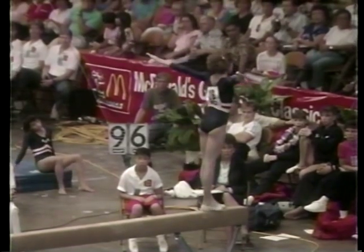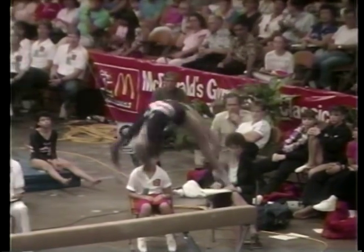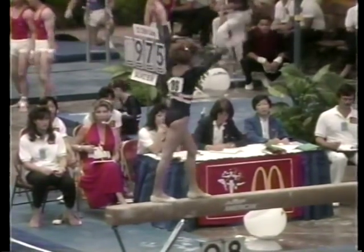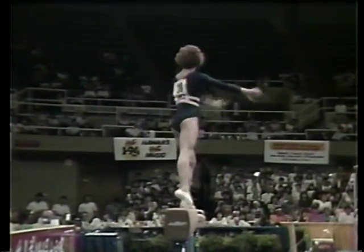We are now back to the women's balance beam competition. This is Phoebe Mills. She started very nicely. And great tumbling move. Flip-flop, layout, layout.